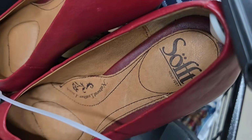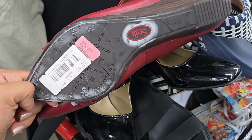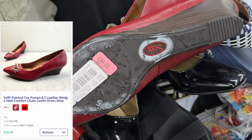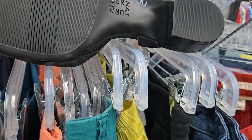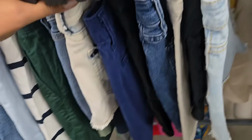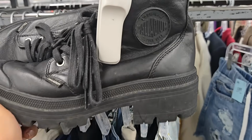These wedge pumps by Soft, on the other hand, were really good, in good condition as well, and the price was great. The style was different from regular pumps, so I did get those. These slingback pumps by Naturalizer could have worked, but the inside didn't look great at all, so that was a no. I'm gonna say this brand wrong. It's something like Palladium, I think, or Palladium.